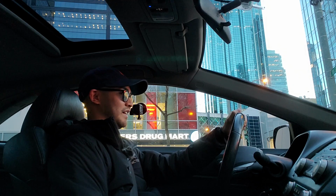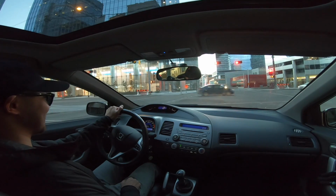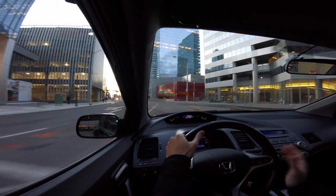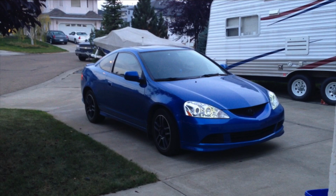this. I bought it at like 164,000 kilometers or something like that, for $2,000. It was a pretty solid car. And when I was in university, I had a 2005 RSX Premium, blue color. I'll throw a picture up on here.